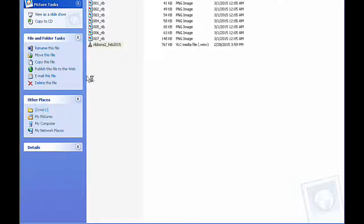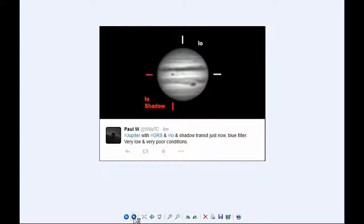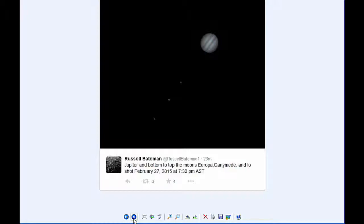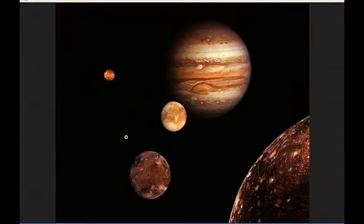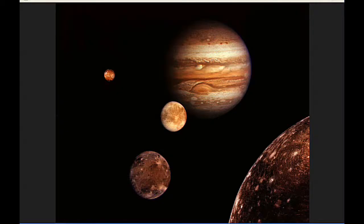There were some new images posted on the internet. And there was some new radio data as well. Very active time in the radio. And there were no new papers.